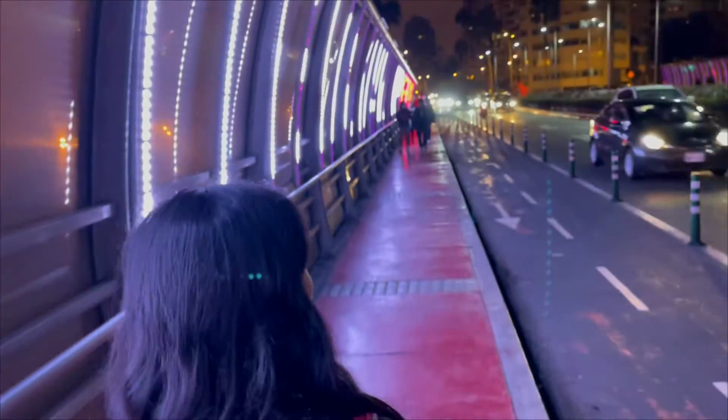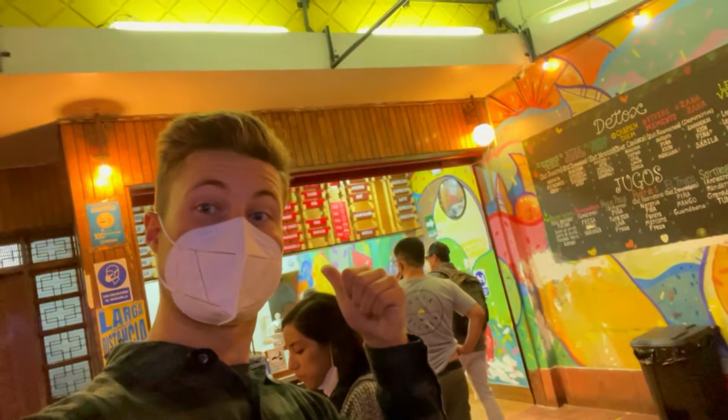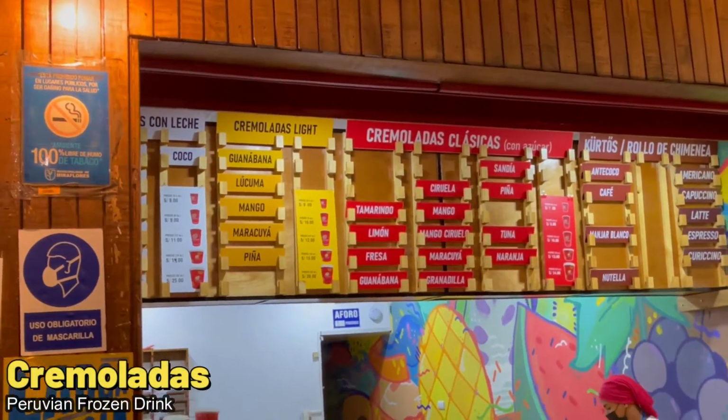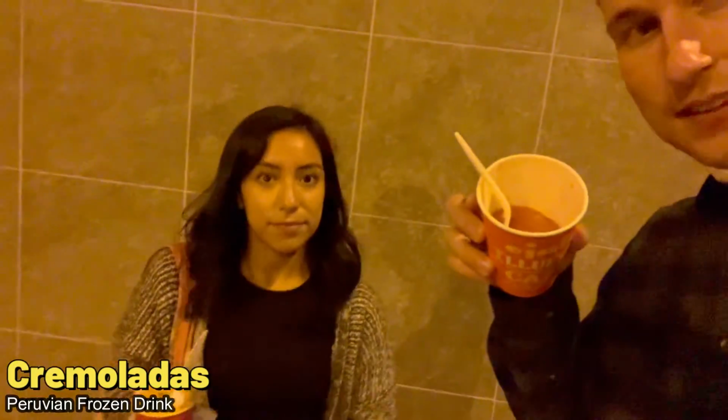So we're walking back to our Airbnb and I had to stop because I saw this cute little juice shop for the second time. I looked it up online and it's actually not just a juice shop. It serves an authentic Peruvian cold beverage or refreshment dessert called cremoladas. And it's essentially a frozen beverage, as you might expect, with fruit or different flavors. This one is fresa, or strawberry, super delicious, literally just tastes like strawberries and ice blended together, very fresh and sweet. This one is called lucuma, or lucuma, one of the two.